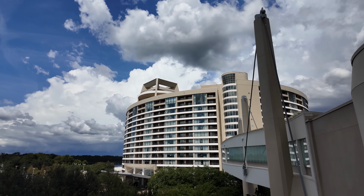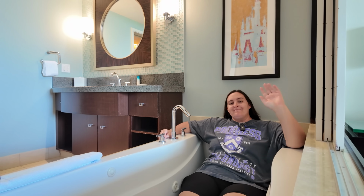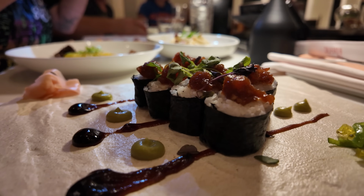Today we are checking into the Contemporary Resort, more specifically a one-bedroom villa at Bay Lake Tower. We have such a fun day planned, including a room tour, plenty of dining, of course, and hanging with friends. Let's go check in.